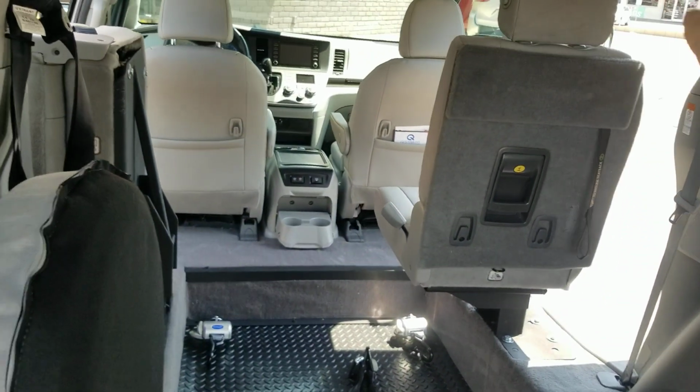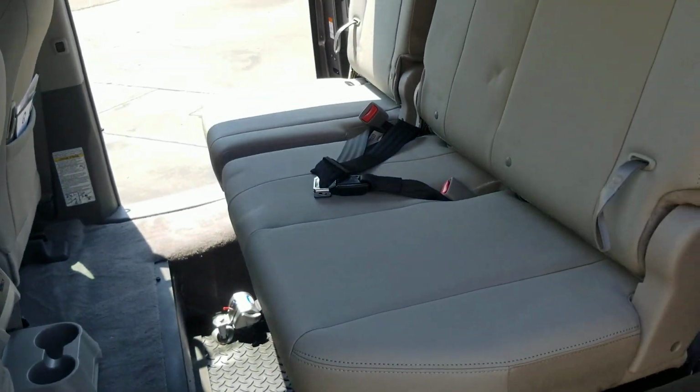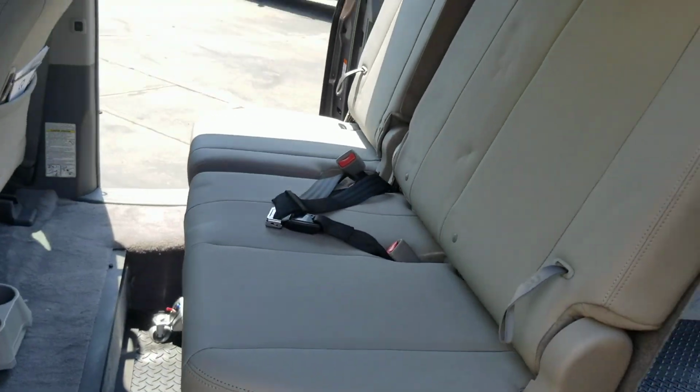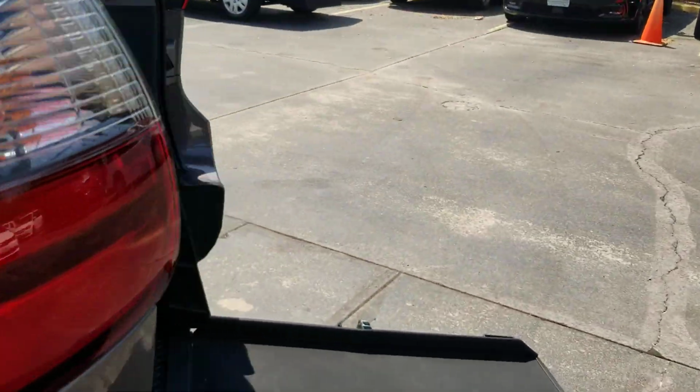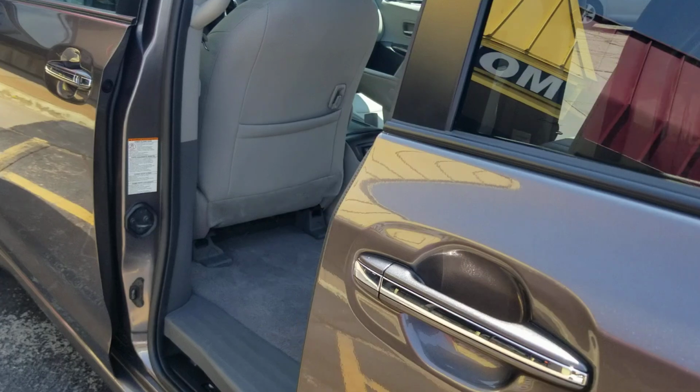So you can still potentially haul 3 people plus 2 wheelchairs if you've got enough room between that seat. Or you can see when all the seats are folded down, you can get 3 back here, you get 5 people plus a wheelchair. So it allows tons of versatility, a lot of options. Super neat on these flip base seats.